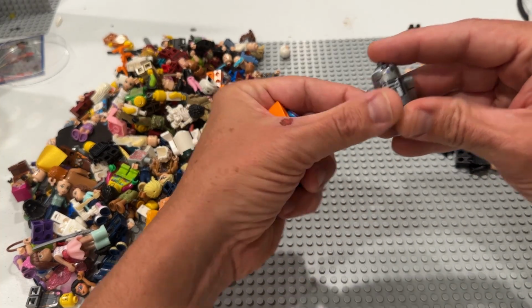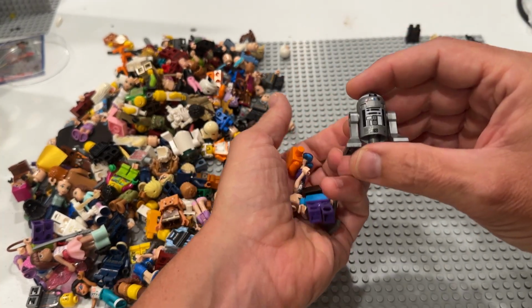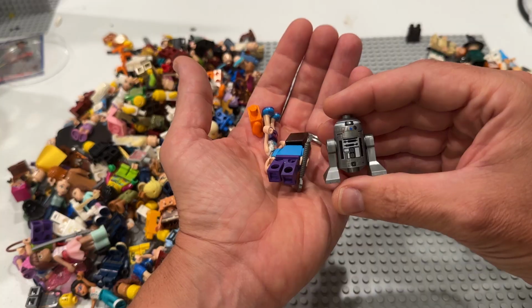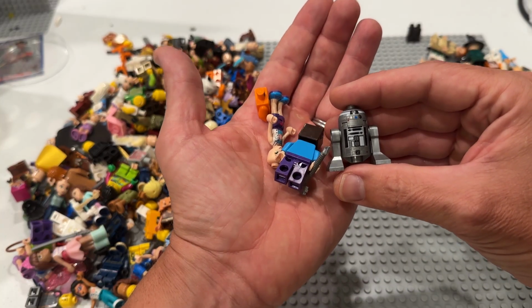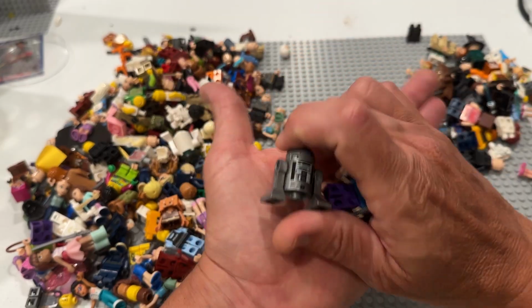What did we pay for this? I've already forgotten. 250 for 150 figs ish. So what is that? $1.50, $1.75, $1.60, something like that. So I think pretty good so far.